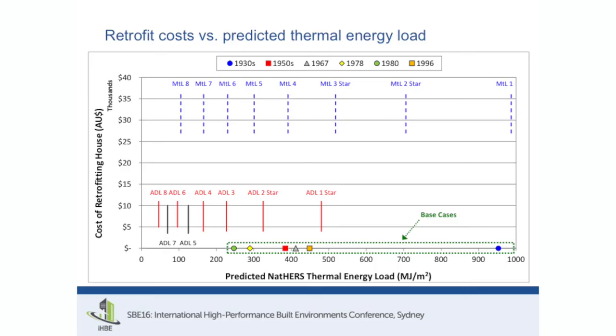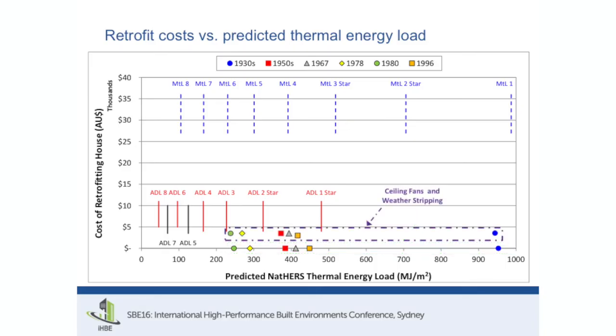So once we start concentrating on these 25 to 30 situations, well, okay, let's take the simplest case first, just adding weather stripping and ceiling fans.